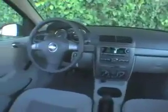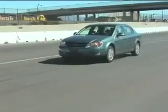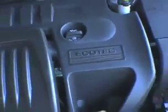Inside, the XFE is a throwback to a simpler time when features like power windows, door locks, and mirrors were reserved for more expensive sedans. Acceleration is actually commendable. Its 2.2-liter inline-4 is good for 150 horsepower.